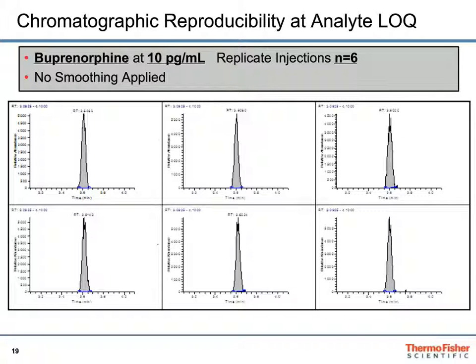We also wanted to look at chromatographic reproducibility across our replicates. Here we can see buprenorphine at our LOQ of 10 picograms per mil. See that all of the peaks are very smooth and reproducible. Important to note that no smoothing was applied here.